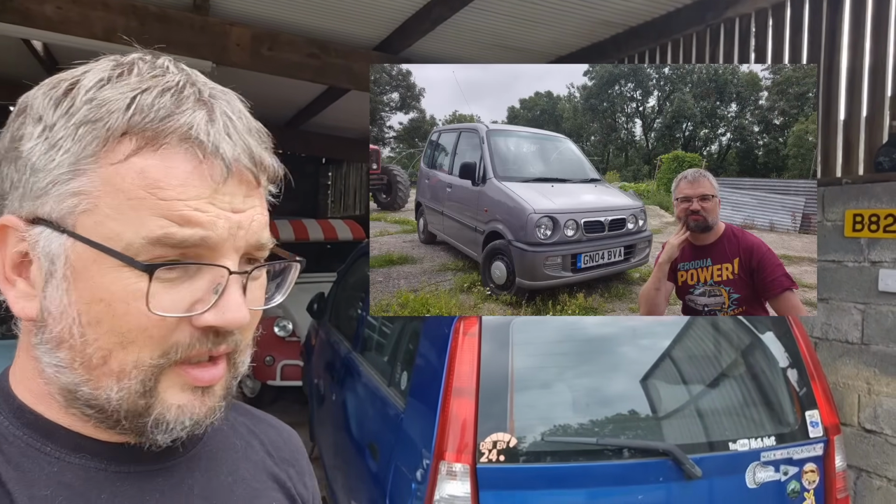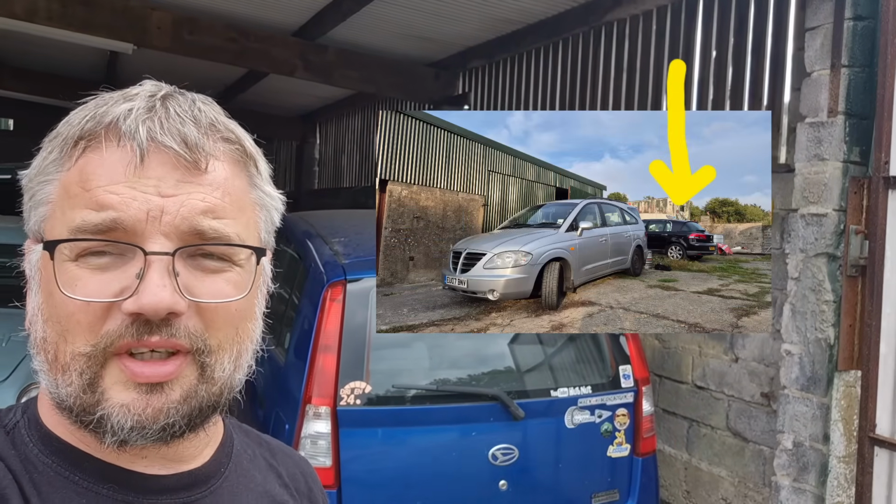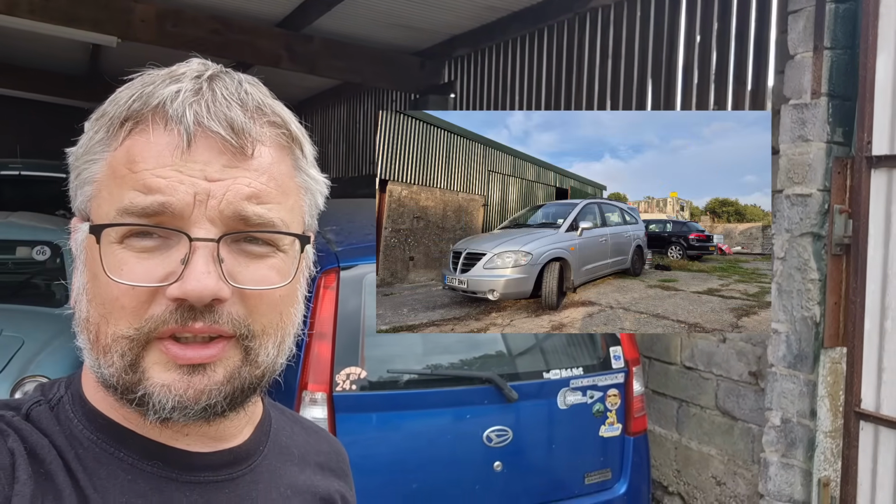Otherwise, it's waiting for little Miss Hubnut to pass her driving test, which will hopefully happen in the future. I'm not specifying exactly when. What we're missing is Desmond the Perodua Canary, who's at home today, because Miss Hubnut tends to use Desmond on occasion, and the Velsatis. The mighty Velsatis is with Whiteland Restorations, having some bodywork done, and then that will be coming back and that will be for sale.